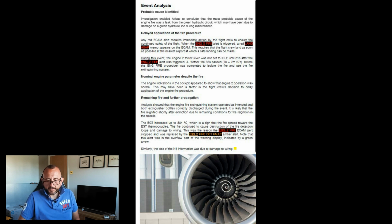Remaining fire and further propagation. So the analysis showed that the engine fire extinguishing system operated as intended and both extinguisher bottles correctly discharged during the event. It's likely that the fire reignited shortly after extinction due to the remaining conditions of the fire reignition in the nacelle. So the remaining conditions would be oxygen, we still have, tick, heat, we definitely have, tick, and fuel, tick, which is obviously the hydraulic fluid. So we have three elements of the fire triangle there, I guess, still present.